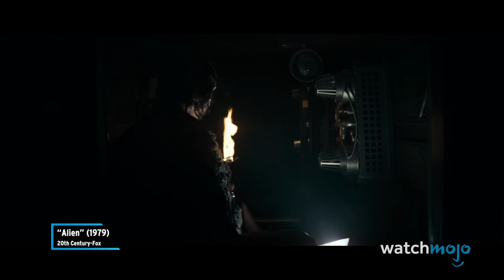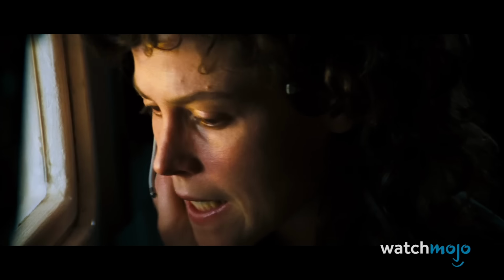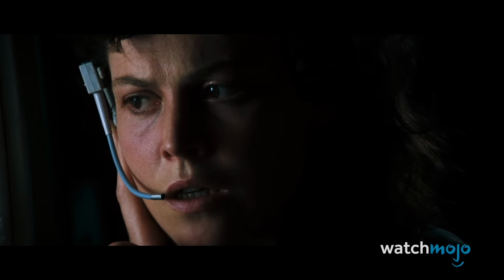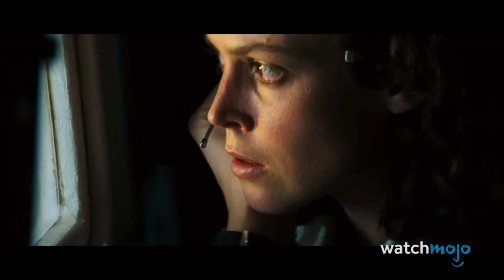It's amazing how many things Ridley Scott manages to accomplish in this one short scene. He manages to build an incredible amount of anxiety over the alien in the vents, which is done mostly through solid reaction shots and stellar sound design. That relentless beeping will forever haunt our nightmares.